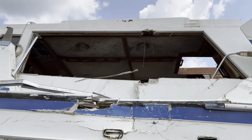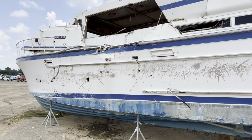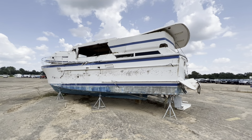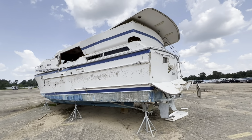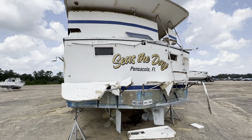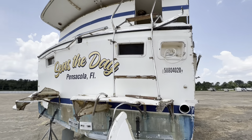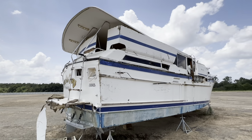Look at that. I mean, I wish this thing could talk, guys. You could just imagine the stories from when this thing was new and people out on the boat, enjoying so much time on the water in this thing. I'm sure nights, if not weeks, could be spent just anchored up, having a good time, relaxing. Oh, guys, yeah, this thing is very cool, very cool.